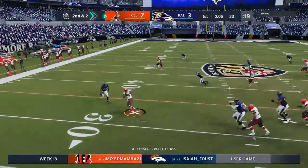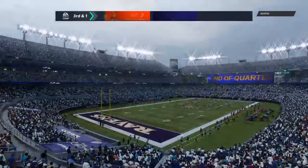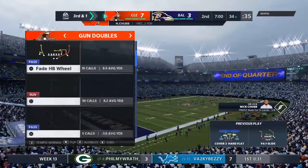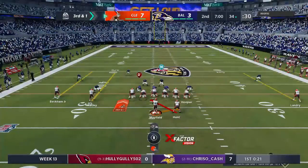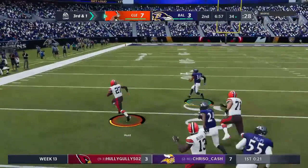Mayfield looks to throw. That's out to Chubb, complete. And this won't be enough to pick up the first. A gain of 2, 3rd and 1. That might feel like a little bit of a lost opportunity there for the offense because the defense brought pressure that time. And sometimes against that, you can get out to your running back, and it can turn into a big gain downfield. What a nice job they did getting to him quickly and holding him to a short gain.